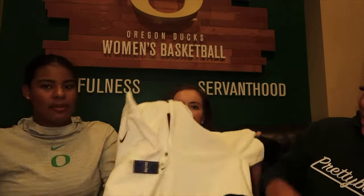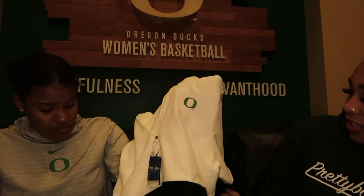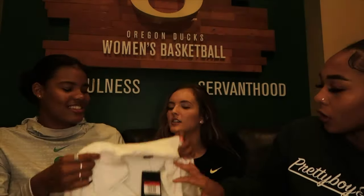And it's half colored. Colorway right here, you guys. And it's really thick. This will keep you so warm. Thick and comfortable, and it has pockets. I hate when long sleeves don't have pockets. Thank you, Nike.